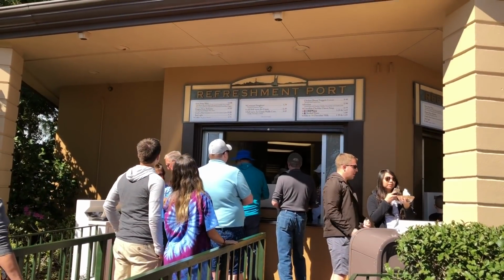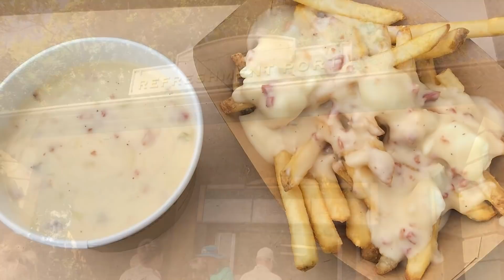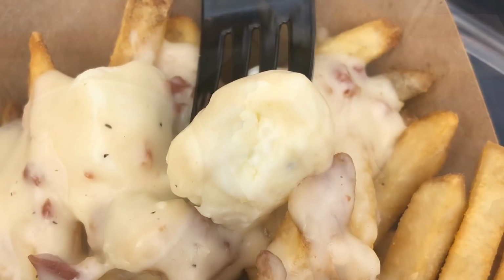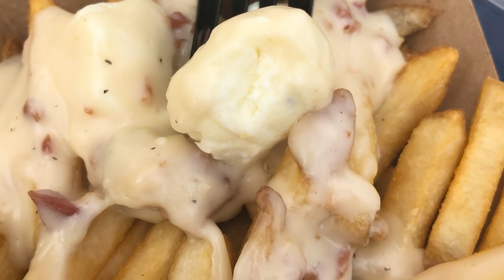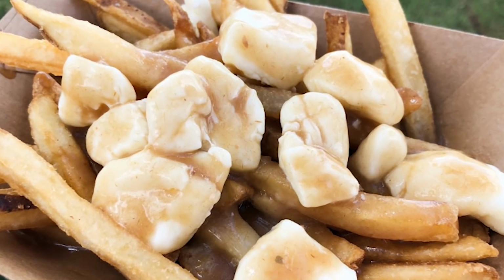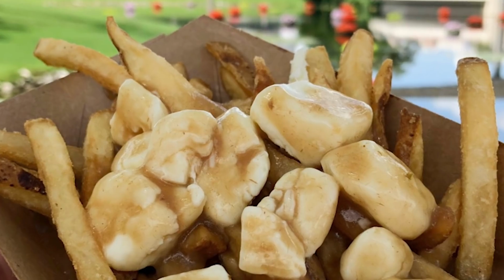And then of course poutine. Poutine is everywhere in Disney World right now. Such a huge trend, and we loved that they brought the poutine with the cheddar cheese soup from Le Cellier to Refreshment Port last January. It's not there right now. They have a different poutine there at the moment for the Festival of the Holidays, but we're hoping that it comes back in January, that cheddar cheese soup poutine.